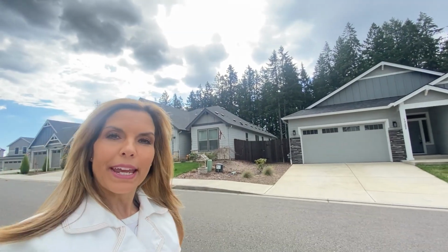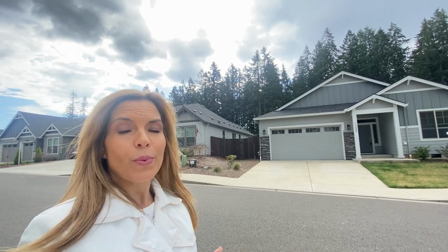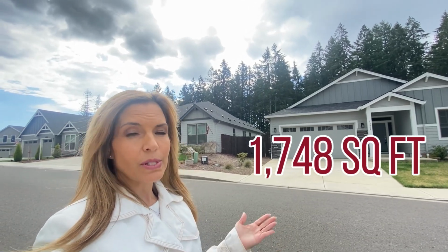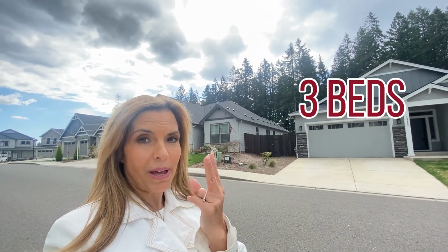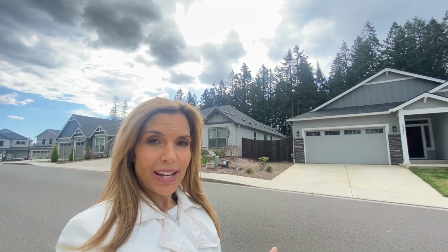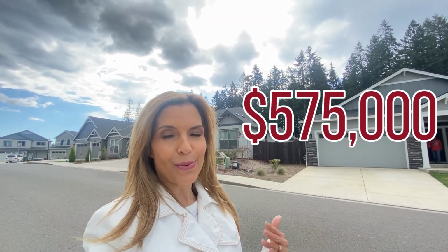And this little home right here is the home that we're looking at right now. It is a ranch home with 1748 square feet. It was built in 2018, and it offers 3 bedrooms and 2 bathrooms. It was listed for $575,000, which is around $328 a square foot.